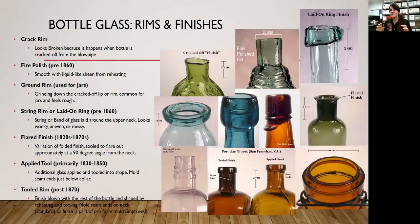So what this means is on the applied tool, extra glass is added, but on the tooled rim, no extra glass is added. And the tool is just used to shape the finish out of the hot glass. And so again, we've got this lovely comparison here kind of in this middle picture. It's the same bottle of bitters from San Francisco, California. The one on the left has the tooled finish and the one on the right has the applied tooled finish. So you can see where the seam ends is the difference.